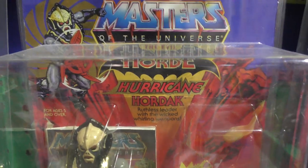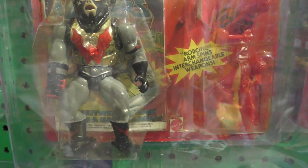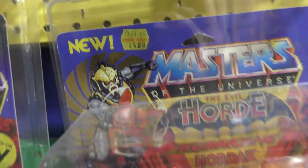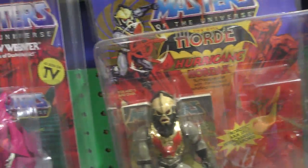But it's expensive. Hurricane Hordak. The original price tag there, $4.88. Wish I could still find these at this price.